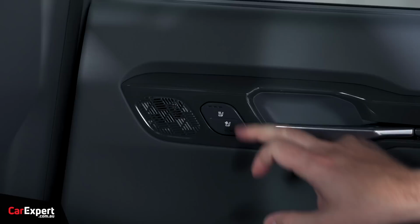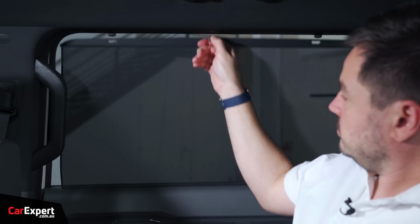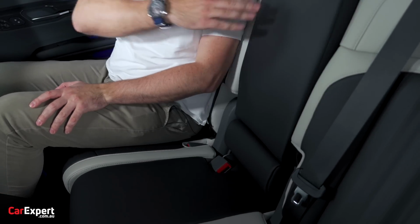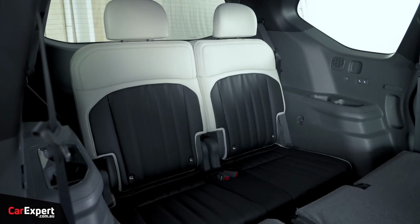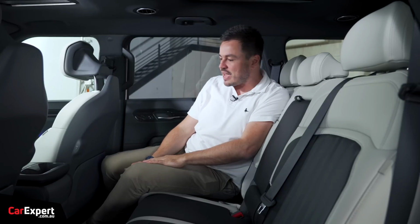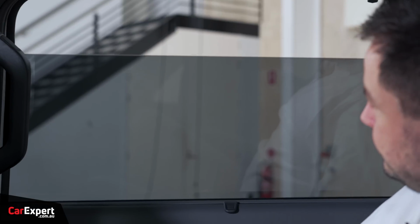Over on the door, you have heating and cooling for the 2 outboard seats. You've got these privacy blinds, a center armrest here with 2 cup holders. You've got ISOFIX points on these 2 outboard seats, plus the 2 third row seats. And then you have top tether for all of the seats as well. So this is definitely going to be a family machine. What about the window? Does it go all the way down?